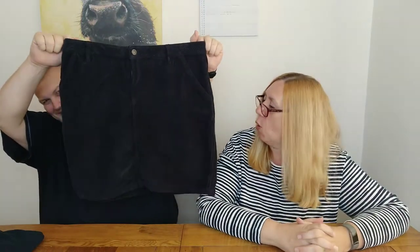It's like a little workout for you. This is now a Fat Face skirt for £1. I thought it was very autumnal, isn't it, with the corduroy. So I thought we'll go for that, and that's going to be going up for £16.99. So probably get around the £14-15 mark with any luck.